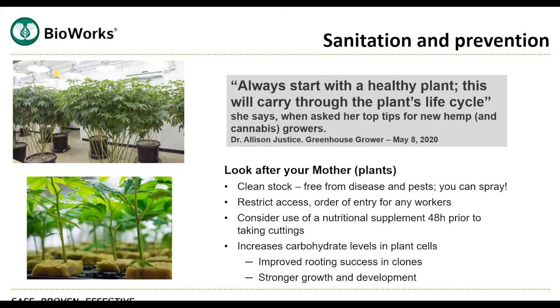And as long as you stay on top of those, then I'm suggesting that the clones taken from those plants should also be of good health, because diseases and pests do transfer on clones. This we know. And there are various steps you can take to improve the nutritional health of those plants, and that nutrition is transferred to the clones so that you can get better rooting, faster root development, and stronger clones from the get-go.